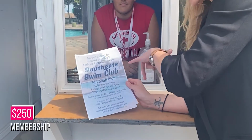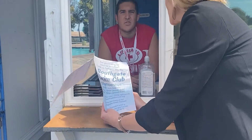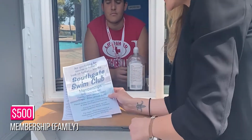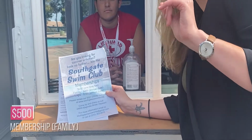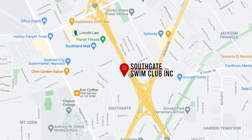The membership is $250 for a one-time fee. That's like an initiation fee, right? Initiation. And then the family, is that like a family of 4 or the whole household? Household. Cool. $500 annually. And then single, just one person, $200 annually. And that's at 24900 Magnolia Street in Hayward. We're at Gansberger Park in Hayward in Southgate, Glen Eden area.